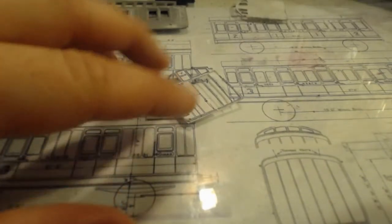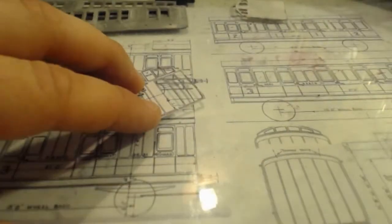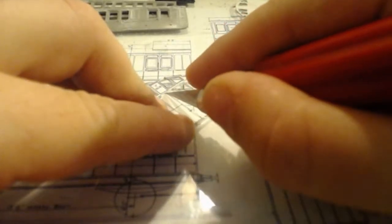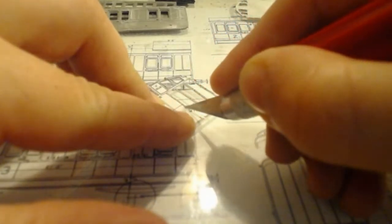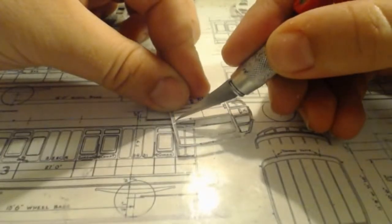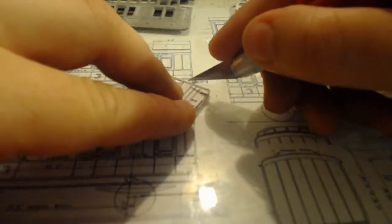Oh, well, nothing is irreversible. Have you seen my collection of plasticard? If this goes wrong, I'll just make another one. And there's always glue.